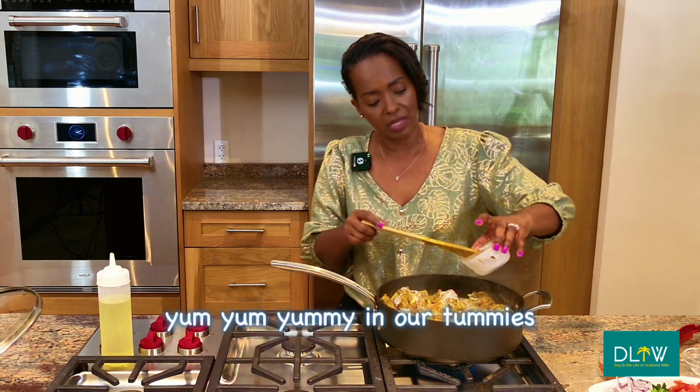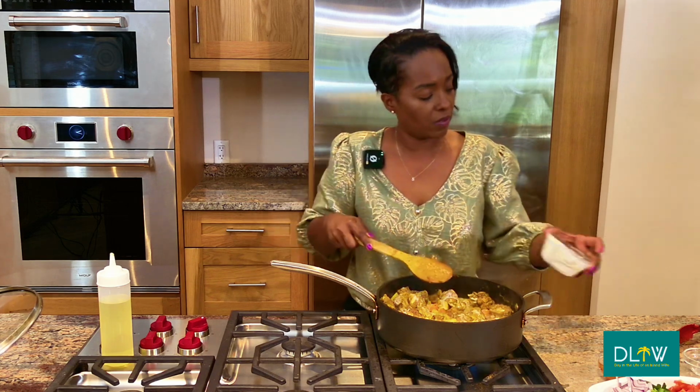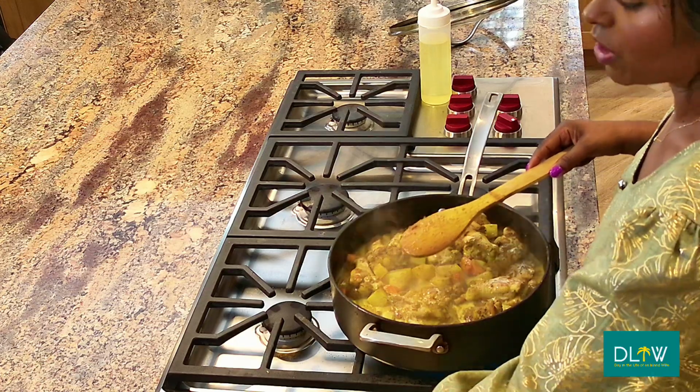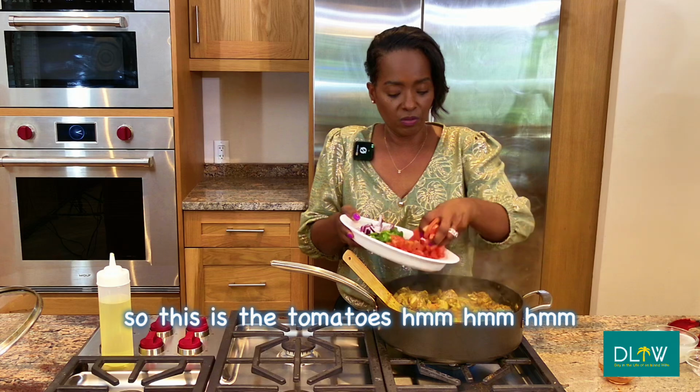Yum, yum, yummy in our tummies. I love me some coconut milk. Again, I know that is not traditional, but that's what we do. And then we're gonna go on in with those fresh herbs. So this is the tomatoes.